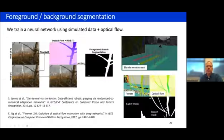Okay. And to do the foreground background segmentation, we use purely simulated data and optical flow, right? So we feed an optical flow image computed from two successive RGB images. We feed that through the pix2pix network, and it's trained on simulated data in a simulated environment. This is an image of what our Blender environment looked like.